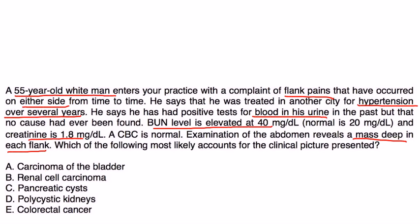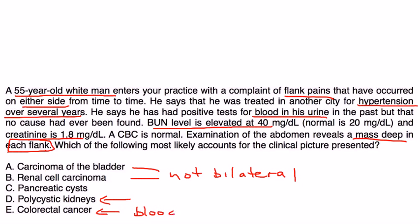All right, well, let's go through these. Carcinoma of the bladder, renal cell carcinoma. These actually usually are not bilateral. So this patient is presenting with flank masses bilaterally. That really points toward polycystic. Colorectal cancer will present a little differently, usually blood in the stool. So with the limited information we have, the most likely choice is polycystic kidneys.